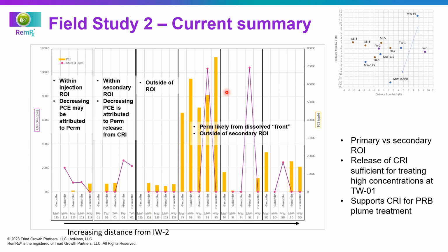So what this tells us is that while the CRI is sufficient for releasing permanganate for extended time, at sufficient levels of permanganate for knocking down these pretty high concentrations of PCE, the limitation for this technology, which is also the case for a lot of injection-based methods, is your radius of influence. We think that this demonstrates that CRI is a really good candidate for use as permeable reactive barriers, where you would want to have sustained levels of oxidant to treat a relatively sustained level of dissolved contaminant. So it's not a great fit for a source remediation, but could be a great fit for a PRB and plume treatment.